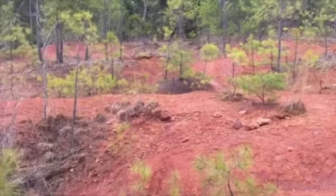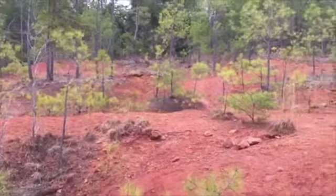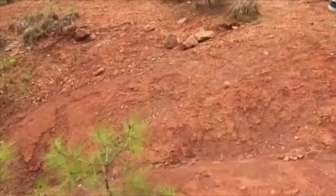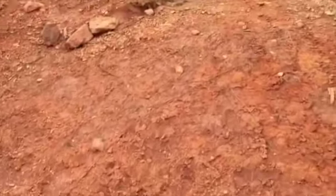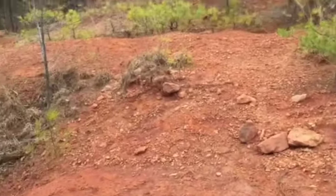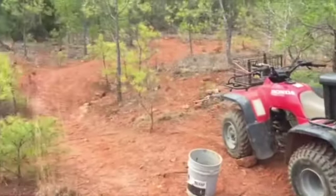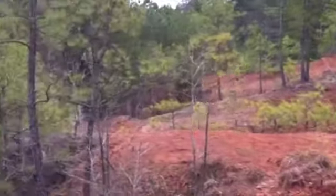Well, I'm out here in the old Portis mine site, and we're doing a little dry land mining. We're bringing back buckets. And Tim told me it was like Mars here because it's so red. And now that I'm here, I see what he's talking about. We're loading up some buckets on the wagon to bring back and process through trommels and high bankers.